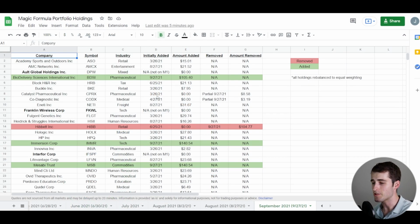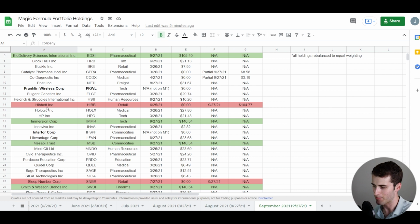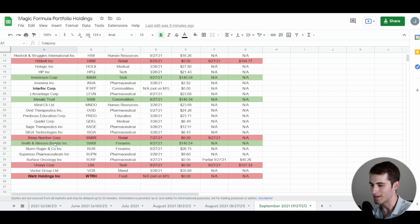So I went ahead and made the changes for September. As you can see here, the green ones were added. We added BioDelivery Sciences. We removed Hibbett. Anything in red is removed. We added Immersion Corp. We added Mesabi Trust, which I think is an iron ore company. So we'll see how that one does given the recent Evergrande news in the Chinese real estate market, which uses quite a bit of iron, and China in general uses a lot of commodities. So we'll see what happens to this one in the medium to short term. I imagine things won't be too rosy unless iron ore prices skyrocket again. But anyways, it's kind of beside the point. We removed Sleep Number Corp.